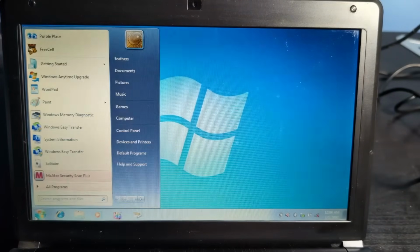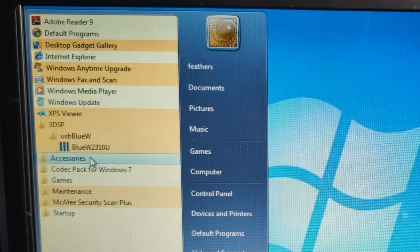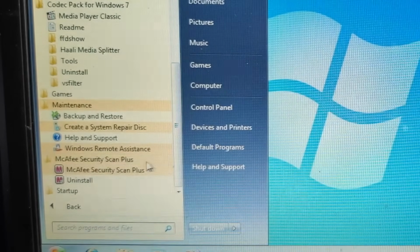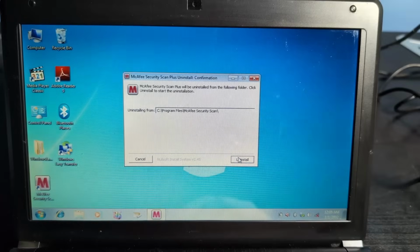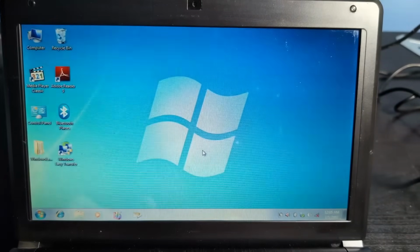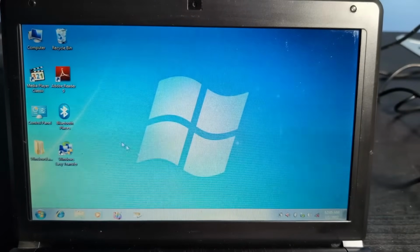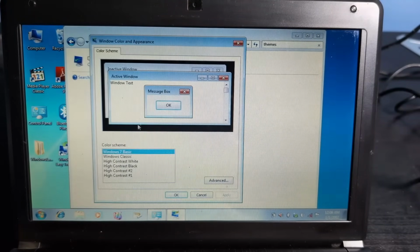Let's see the bloatware we got on this thing. So we got 3DSP, something, accessories. We got McAfee on here, so hey, that's cool. I sure do love McAfee. Alright, let's uninstall this thing. I also want to personalize the system as well. I have a feeling though the Windows 7 Basic theme's the only thing I'm going to be allowed to do. Change the color scheme? Wow, this is all you get. Windows 7 Basic, Windows Classic.